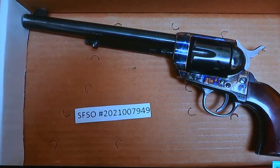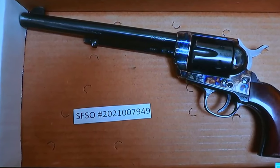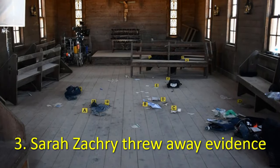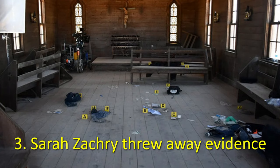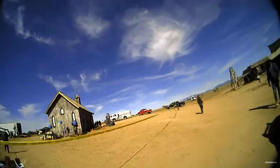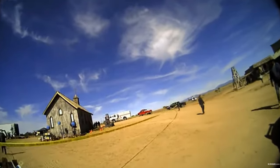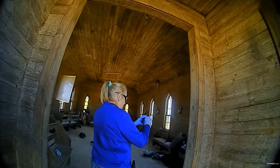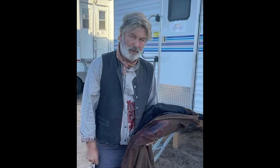Number three, Sarah Zachary threw away evidence. It may be that the secondary charge, which has to do with evidence tampering, note it's not evidence tampering with rounds, it's the allegation that she passed on a baggie, perhaps with cocaine on it, to a co-worker. And it's possible that that evidence was flushed down the toilet, literally, by Hannah's arch nemesis Sarah Zachary, the props master and Hannah's young boss. Incidentally, they were both 24 years old at the time.